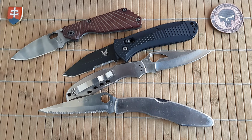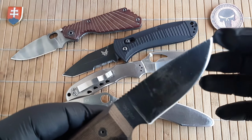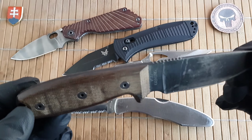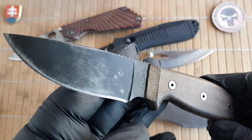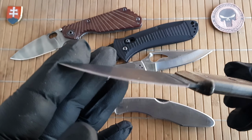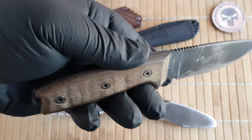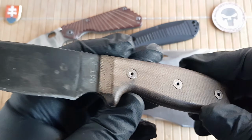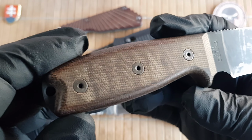Then of course let's talk also about fixed blades. I have a couple of fixed blades. I'm not that huge a fixed blade guy. I usually have only a couple of them, and they are mostly carried around and sometimes also used. My most used one is the Red Model 3. It was sharpened a couple of times. It has really nice micarta handle scales, which have aged really nicely.